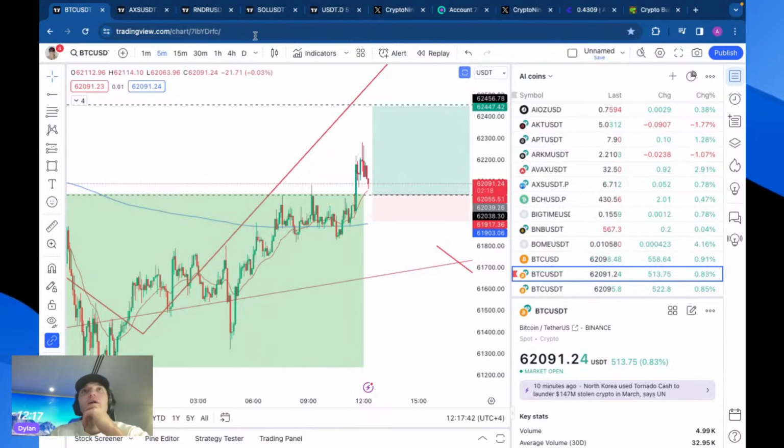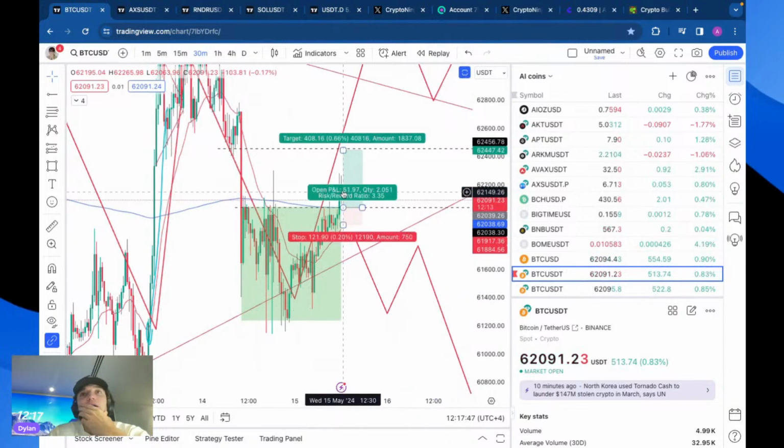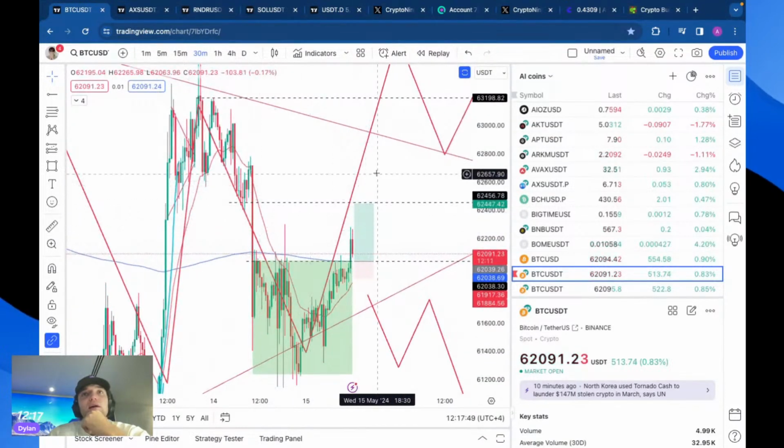Just waiting for this for Bitcoin, but nothing else really. I do think that we're probably going to see a pump back up to like this level, maybe come back down. To me, interesting.